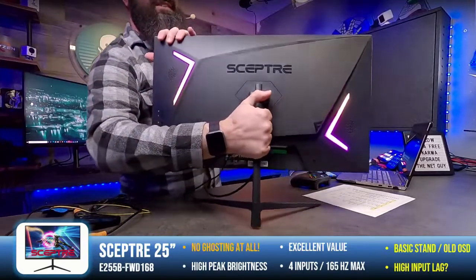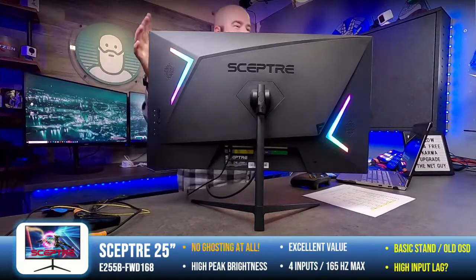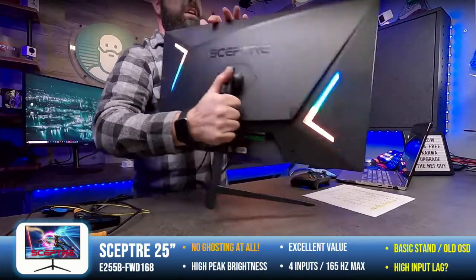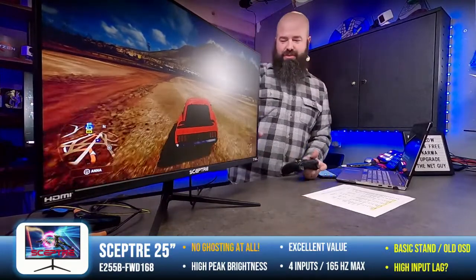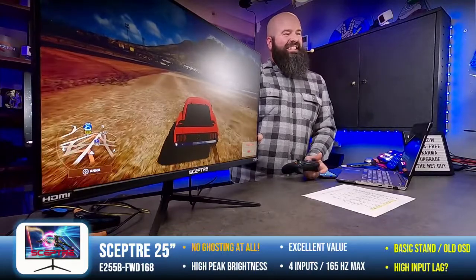Hey, did you see that? It's got RGB. And if you're hearing that, I don't know, I get close. It has speakers. So that's another big thing. One thing I love about this monitor, there's no ghosting at all. And the speakers are quite loud right now, so I'll turn those down.